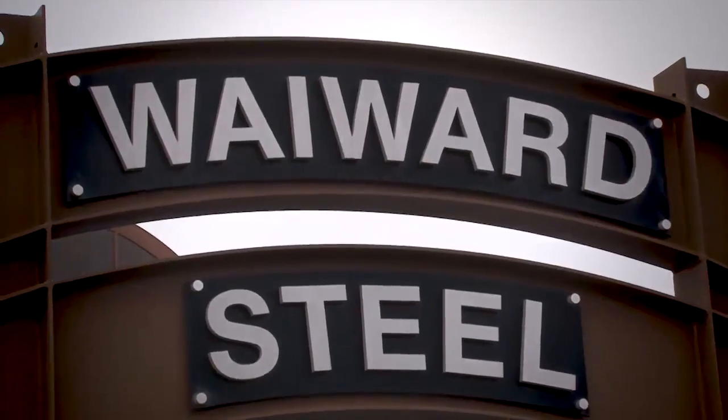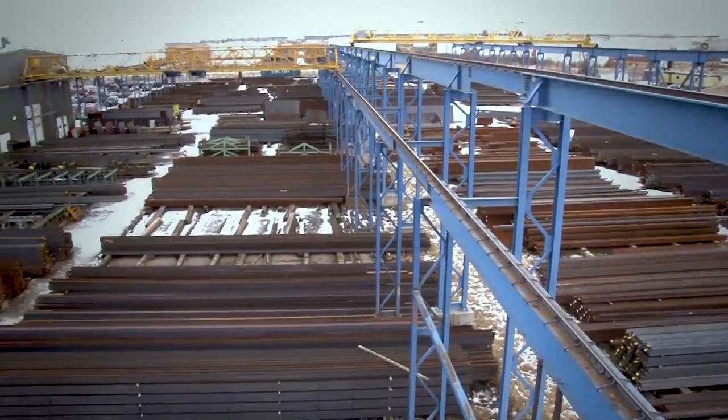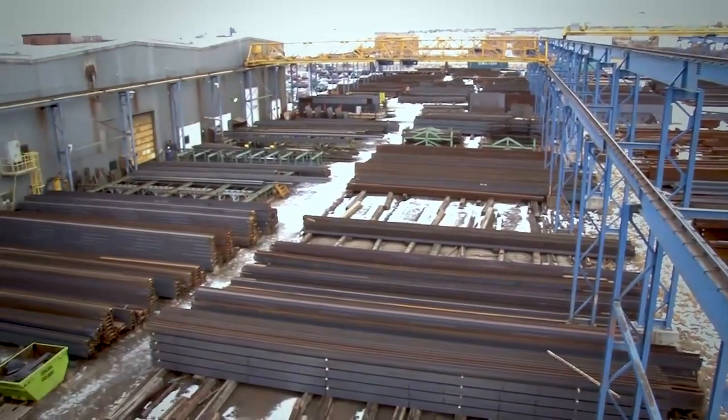Trust me. You know, we are blessed with a good, strong market here, but however, with that comes high costs, high input costs, whether that be labor costs or material costs. So anything we can do to be more efficient and use that technology to have that competitive advantage is good for business for Wayward Steel.